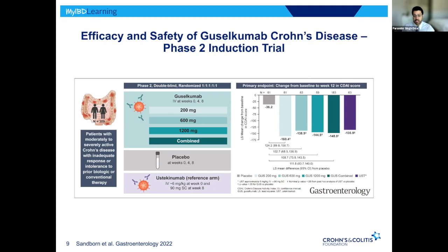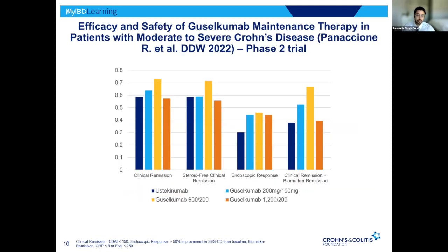What was most surprising to us, actually, is what we saw with the maintenance data. So the one-year outcome data was presented at Digestive Disease Week this past year. And what you're seeing here is the blue bars are the ustekinumab-treated patients, and the different colored bars, light blue, yellow, and orange, are the different doses of guselkumab. And you're looking at one-year clinical remission rate, so resolution of clinical symptoms based on the CDAI, steroid-free clinical remission, ability to taper off steroids, and then endoscopic response, as well as changes in biomarkers. And on the left, you can see that clinical remission and steroid-free remission for the guselkumab dose of 600 and 200 looks like it's a bit higher than ustekinumab, but overall, at least all the doses together were comparable.